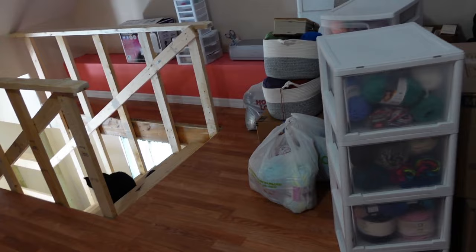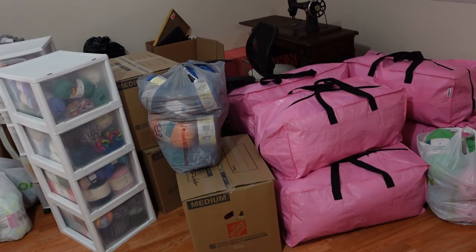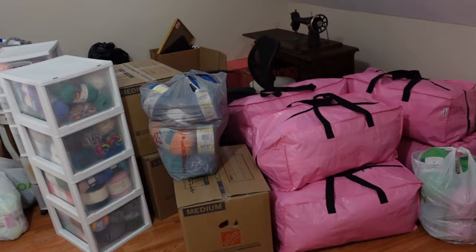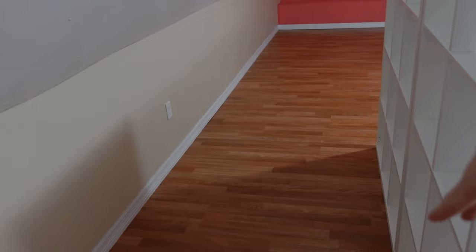Anyways, I'm gonna go ahead and get started with something. I don't know what. Actually, I think I'm gonna build the cube shelves that I had at the old house as the background for filming. I'm gonna build those along this short wall about two rows high. And that's what I'm gonna start with, because that'll probably be mostly yarn as well.